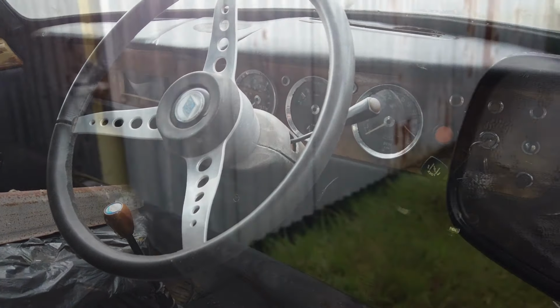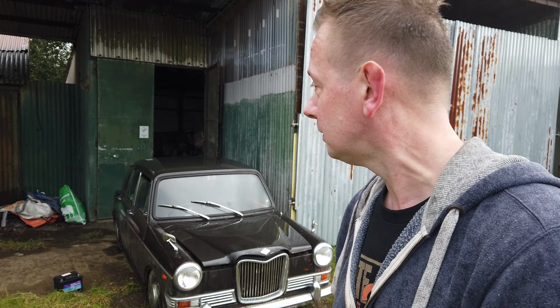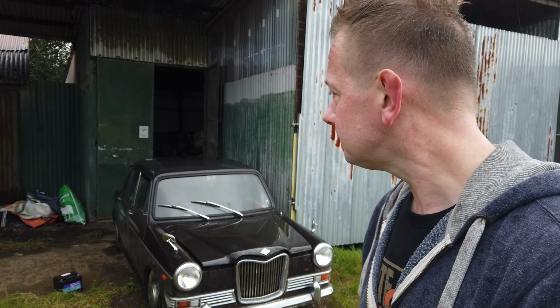So to the average viewer, this is an Austin 1300, but it's not. It's a Raleigh Kestrel. The name Kestrel is nothing new. It actually dates back to the 1930s and can be found on cars like the Raleigh 9 or Raleigh Kestrel 9. This is, however, the last time the Kestrel name will be used on a car. Quite a splendid thing, I think. Should we take a closer look and get out of this rain because it's chucking it down.